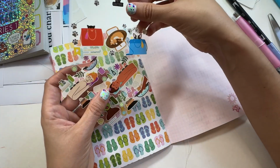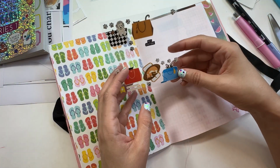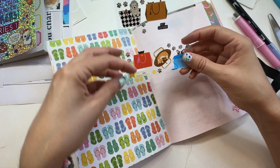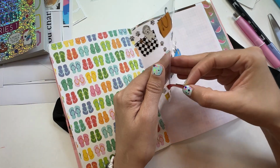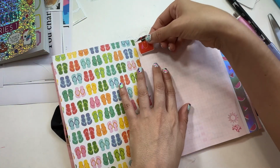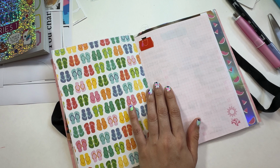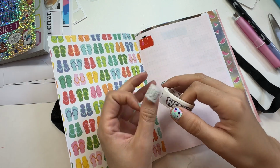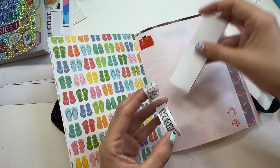But yeah, so flipping over to the next page, I love the little flippy floppies. How cute are they? So I didn't want to mess those up. I still could put something like an image or two over them, but I don't think I want to. I just think they're so cute. So I went ahead and pushed it to Tuesday.